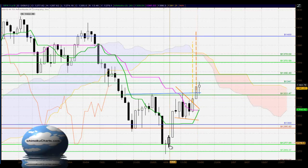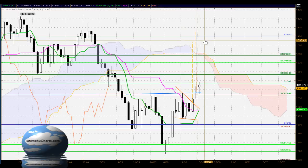The target for the pattern is measured by the distance from the bottom of the head to the neckline projected up from the breakout area. And by the way, I called it a head and shoulders pattern. It's an inverse head and shoulders to be correct, and that gives us a target just above the 1400 area. So with these two patterns combined, we have a projected area roughly around this 1400 area, plus or minus about 5 points or so either side.